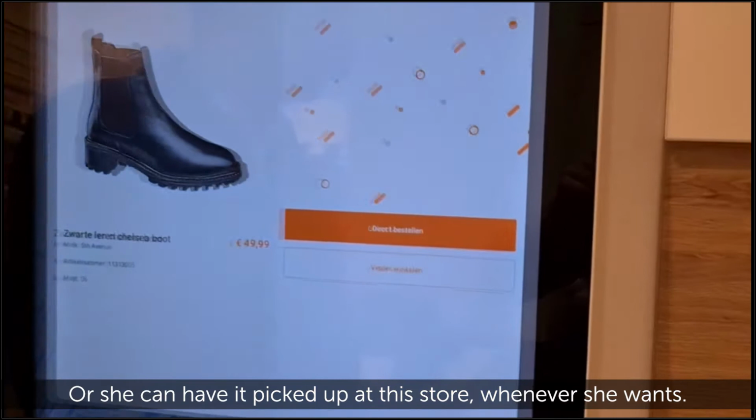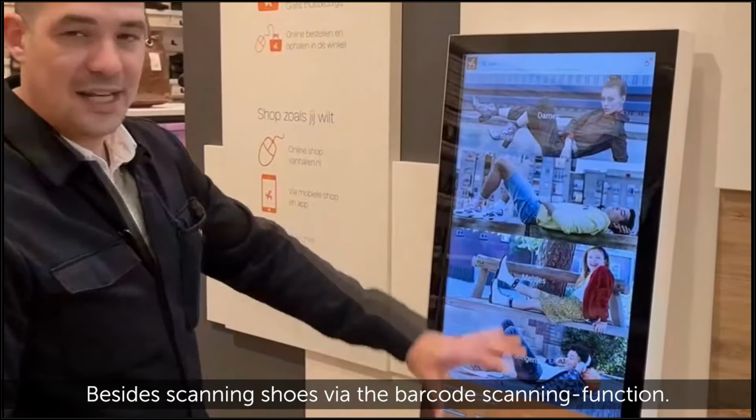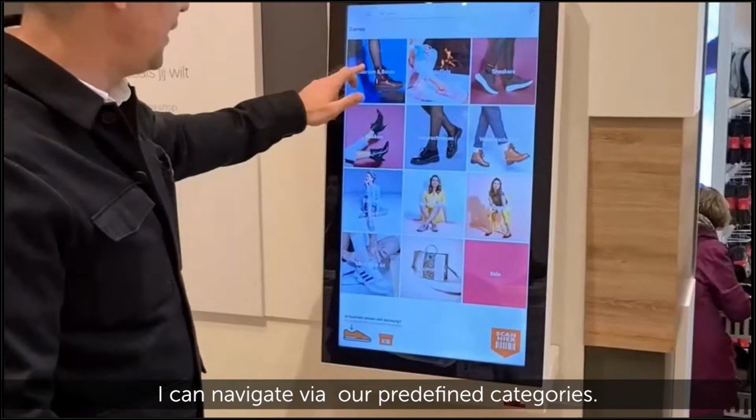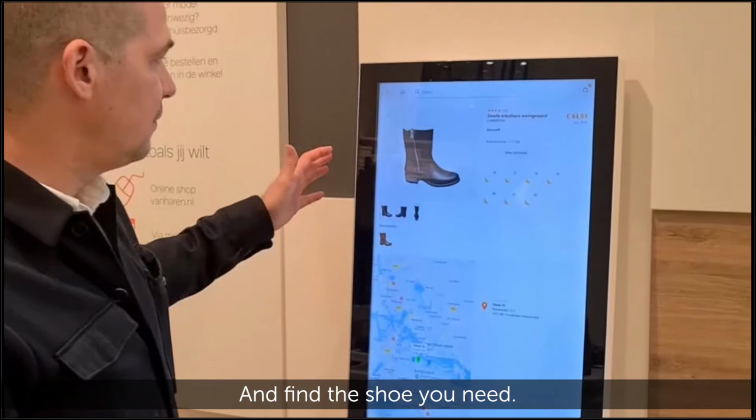Simply press order, fill in the details. I'd like to have it delivered at home. Fill in who I am, the details, etc. Easy does it. Free shipping, free returns. Besides scanning shoes via the barcode scanning function, of course, customers can also easily navigate and search to find shoes they are looking for. You either navigate via predefined categories, which are consistent to our website, and find the shoe you need, or you simply search.